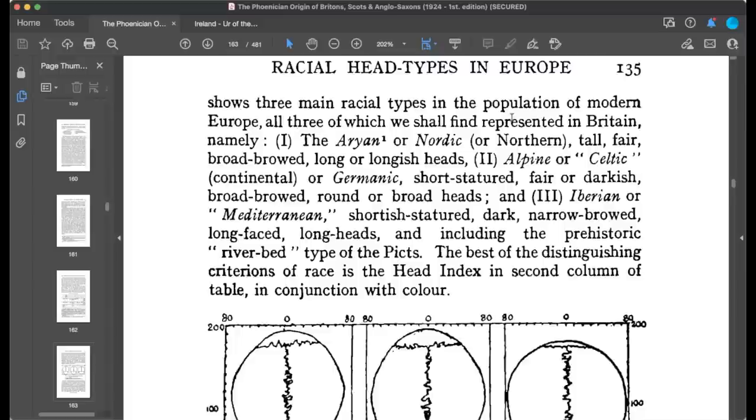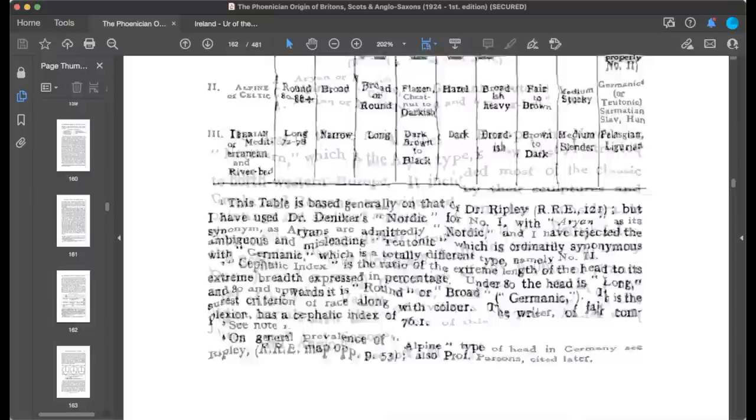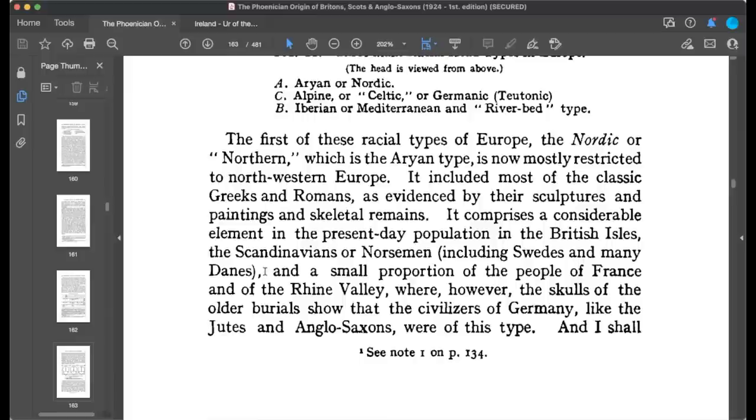You know, that's conjecture. The first of these racial types of Europe, the Nordic or Northern, which is the Aryan type, is now mostly restricted to Northern Western Europe. It included most of the classic Greeks and Romans, as evidenced by their sculptures and paintings and skeletal remains.